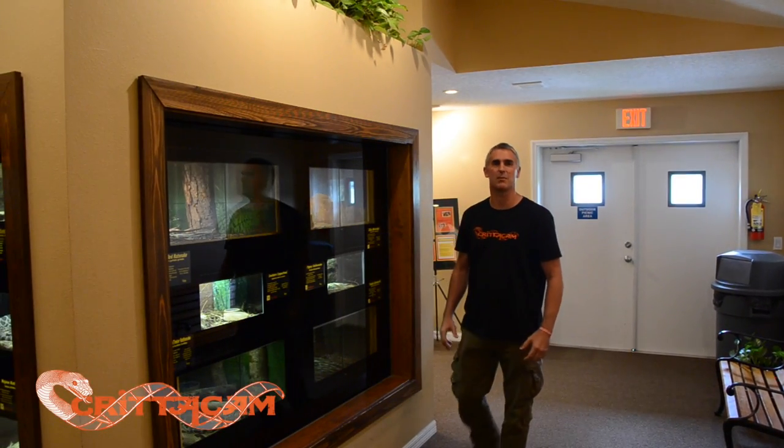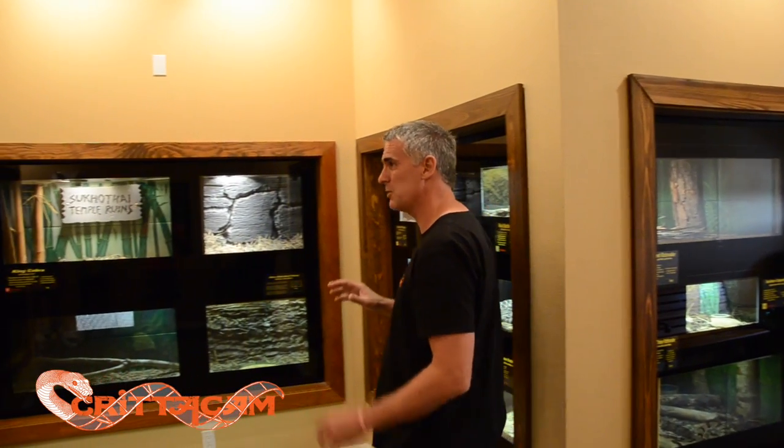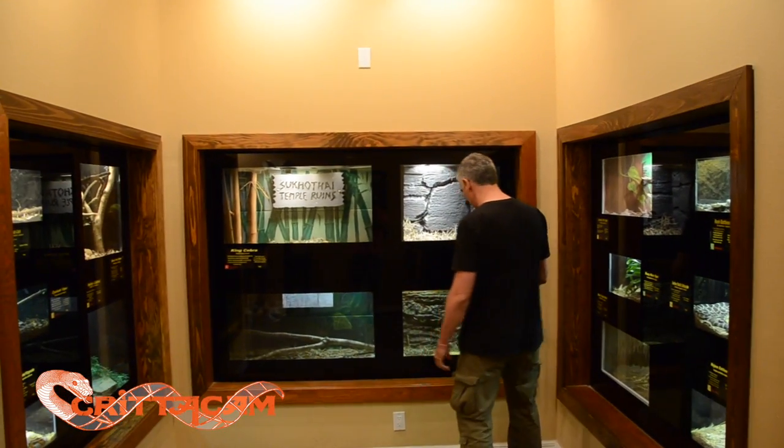Reptile Discovery Center has some of the most amazing display enclosures I've seen in a long time. There's been a lot of thought put into the way these cages and setups are made and put together, especially with some great themes, just like the King Cobra and the reticulated python.